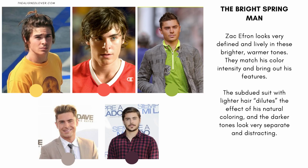Alright, our first example is Zac Efron, and we can see these brighter, warmer colors make him look very lively and defined. And you know, it's very hard to pull off this lime green color, but bright springs and bright winters can wear it without being overwhelmed, which I think is the case here.